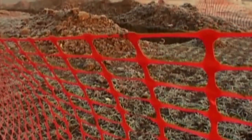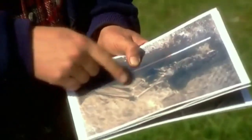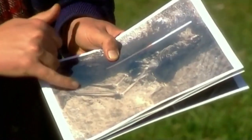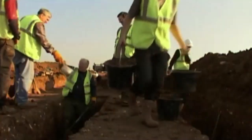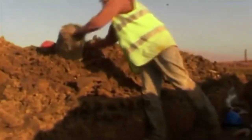Among the fallen, 3 soldiers whose remains were found here. He was lying on his left side, with his legs slightly flexed. Soldiers with no names, unearthed by no man's land. A band of archaeologists, forensic experts, and military historians whose mission is to uncover the past.